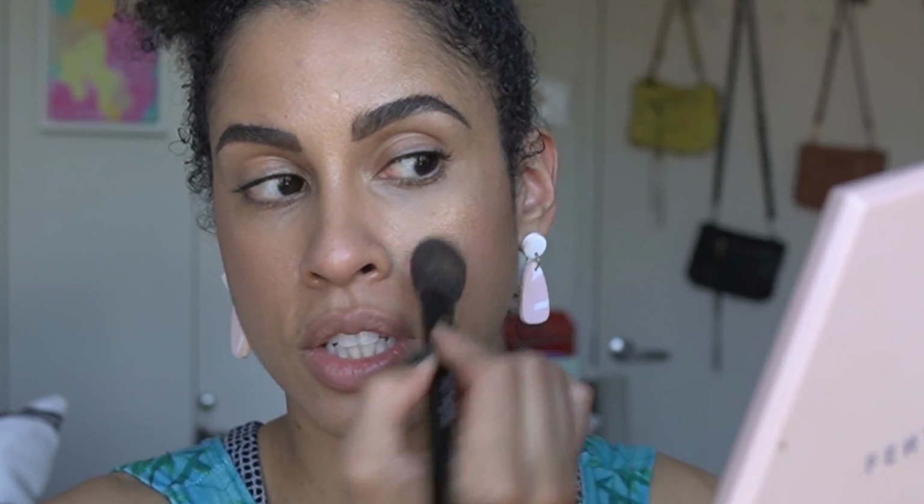And you know, I did teach class. I didn't take off any excess oil, so I am on more the dewy side today, but I just love how that melted into the skin.